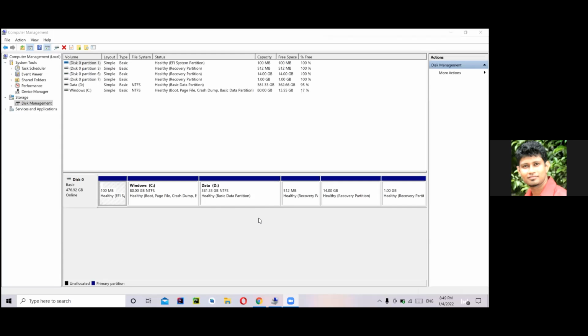Nadun, okay. How many hard disks in Nadun's computer? 1 hard disk, yes, correct. How many partitions are there? 6 partitions. How many are visible? 2. Yes, only C and D are visible. Others are not visible. There are 3 recovery partitions: 1 GB, 14 GB, and 512 MB.